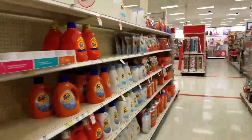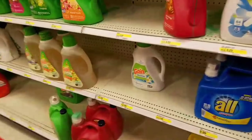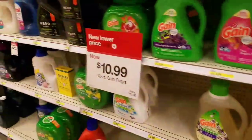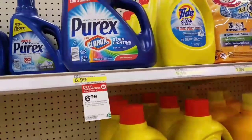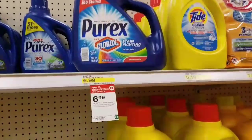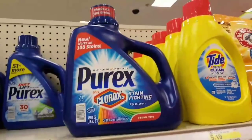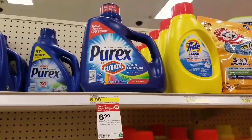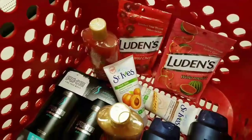So that's a really great deal. And on the Gain, there's actually two different Cartwheels, especially if you get the Gain sensitive one. There's only one left on this shelf, so everybody else wants to figure out the deal. So great deal, head to your local Target. Ooh, one of my favorite detergents, Purex, are buy three, get a free $5 gift card.